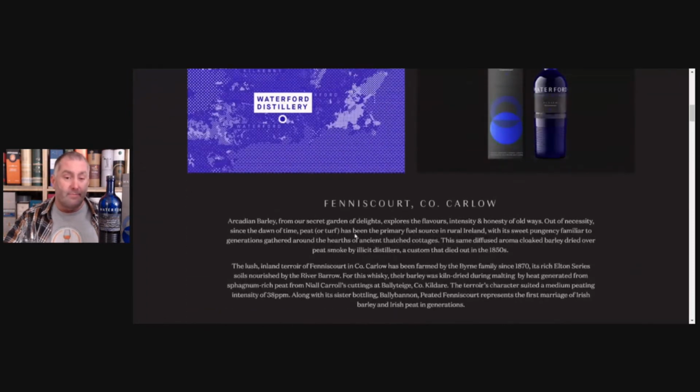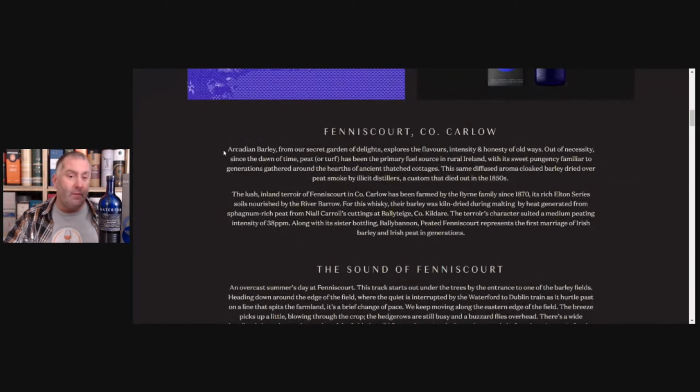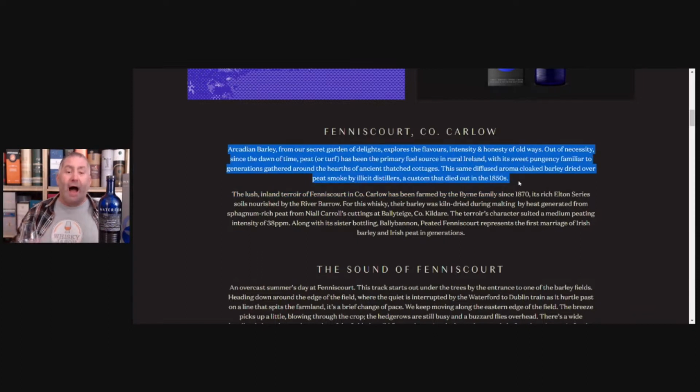So now, I learned something here, our Arcadian barley. I thought Arcadian barley was the old barley types. This is not an old barley type. All right, from our Secret Garden of Delights, explores the flavors, intensity, and honesty of old ways. So the Arcadian, yes, but the barley, no.